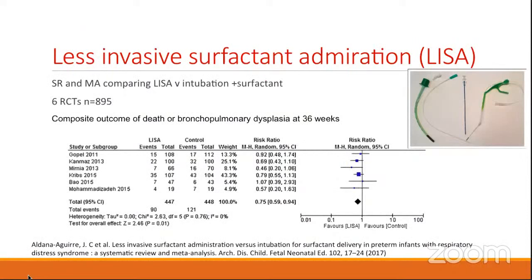You may have heard of the benefits of LISA through the other talks as well, but I thought it was something that is important to highlight. So LISA, or less invasive surfactant administration, apologies for the spelling there. This was a systematic review and meta-analysis comparing LISA with intubation plus surfactant. And close to 900 babies were involved in this meta-analysis.